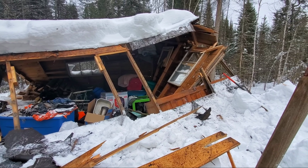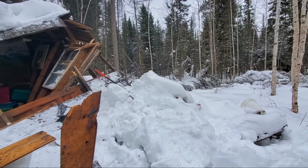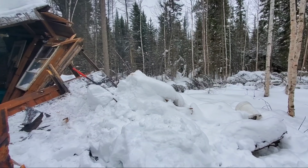I'm pretty excited to get rid of this thing. It's going to make the shot of the front of the cabin a lot more appealing, getting rid of this eyesore. This thing was ugly. So, saving what I can, and everything else I'm just throwing off to the side in a nice pile, and then I'll burn that. And some of this stuff I'm going to chop up and use for kindling. All right, wish me luck.